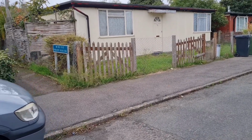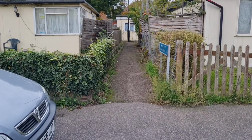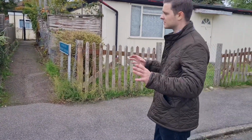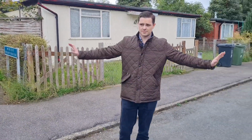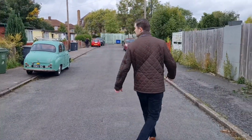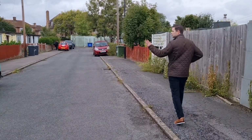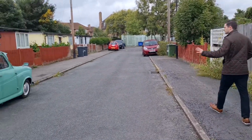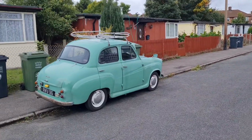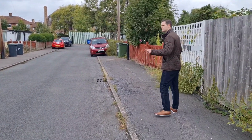Now, this was originally called, well, it is still called Excalibur Estate. And it was a massive estate with loads of these prefabricated homes. But now they've all sort of gone by the wayside. These are the few left. There's a few listed ones left. And you're not allowed to buy these outright anymore, as far as I understand.